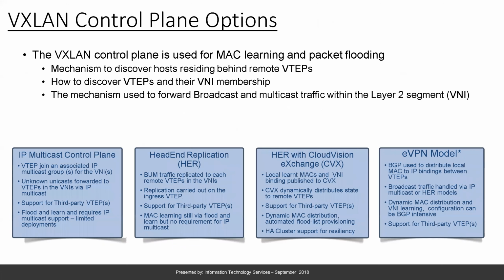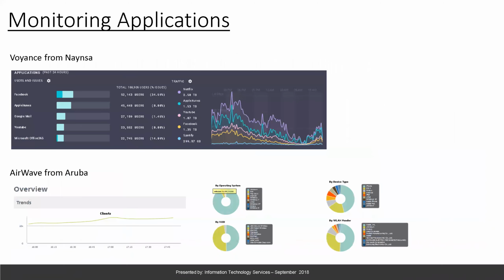Again, this is a little bit more on the VXLAN with different models. So we can discuss more if needed. What we are using is the last one, the EVPN. Some of the monitoring applications that we use, for example, for our wireless infrastructure, where we have the Aruba controllers and AirWave, and some external products, for example, Vanoins from NINSA, which basically actively track all the users and provide deep information, for example, how much traffic is going over Netflix, YouTube, Facebook, Spotify, and all that stuff.